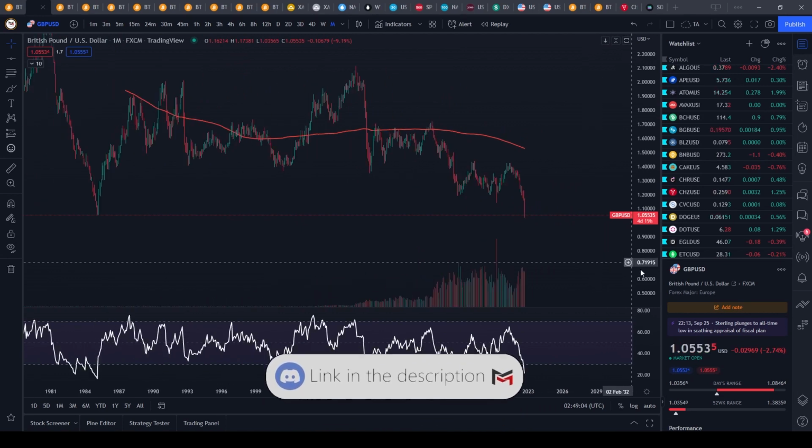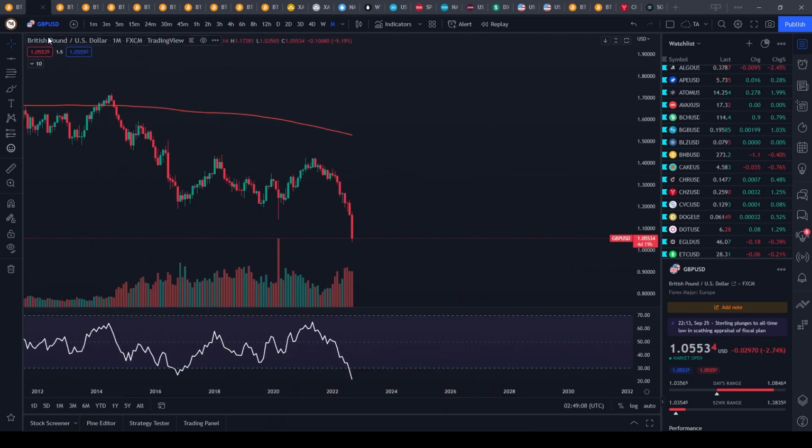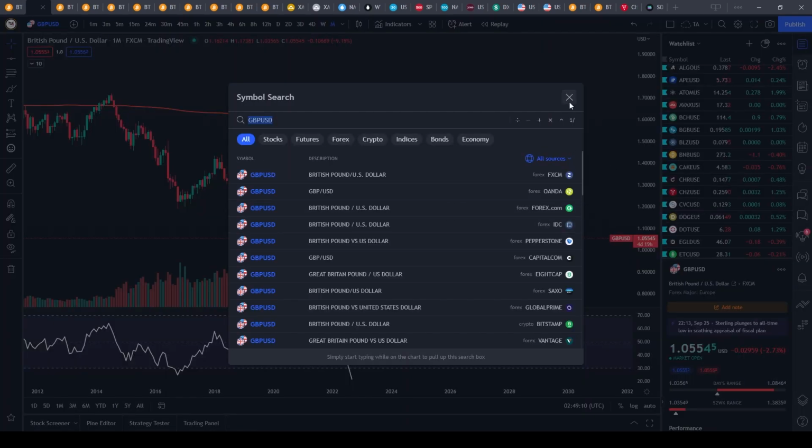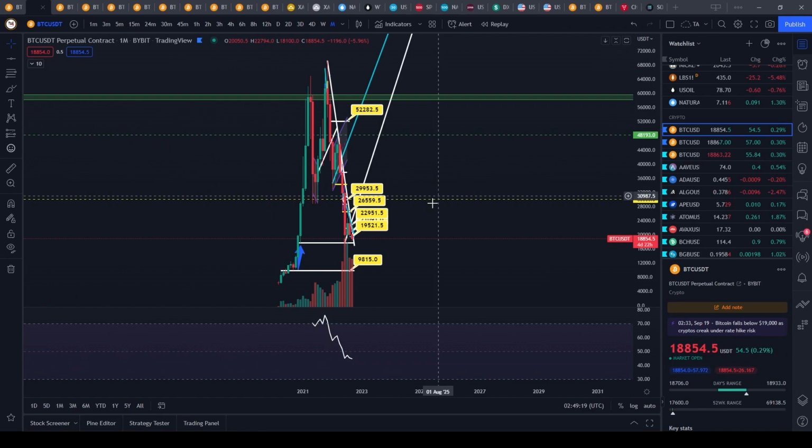So maybe this would be a great time to get into a long position on GBP. Absolutely not, in my opinion. The fundamentals are terrible for the Great British Pound. They are doing tax cuts, and with high inflation, that is just going to kill their currency.